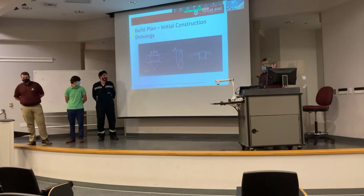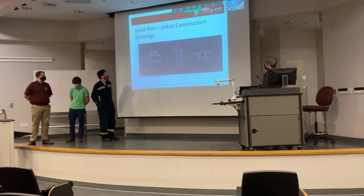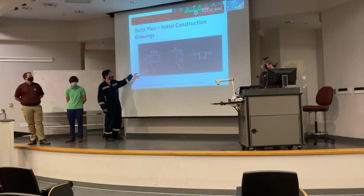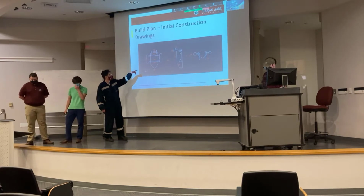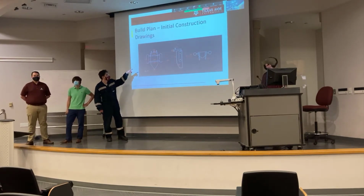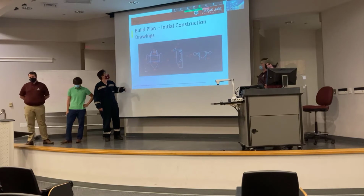So it'll be Nico talking about the concept drawings. Yeah, so these are the initial drawings from the beginning. As you can see, the red is the measurements that we have. They're pretty much about the same now. You can see the top, the right side, and the front side of the view. We also measured the sonar bit because we were thinking where to put the sonar. And that's all for the build plan.